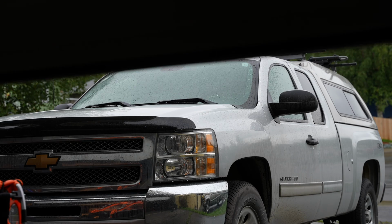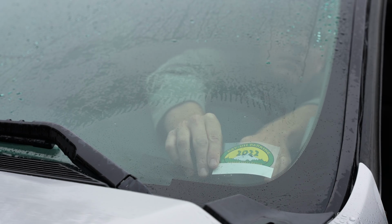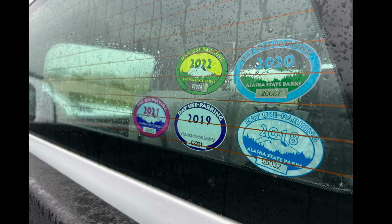This ride can be done in about half a day, so before heading out, I'm also going to put my State Park annual pass on my windshield. With these passes, you can park at the State Park trailheads without having to pay the $5 day use fee. It helps support the parks, and you also look like a sourdough if you have one from each year.